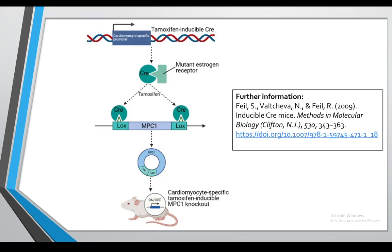When it's induced by tamoxifen, the estrogen receptor is bound to tamoxifen and cannot be bound to Cre. The Cre is then going to bind with this locus X, which again is its bacterial target. It's going to remove a critical part of the gene, excise and recombine it into this circle, which is basically just deleted from the genome. And you can read some more about this here, or there are various other reviews.